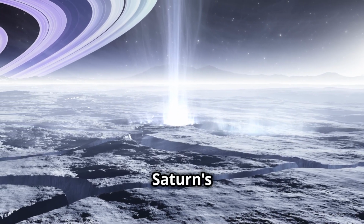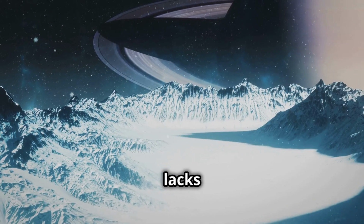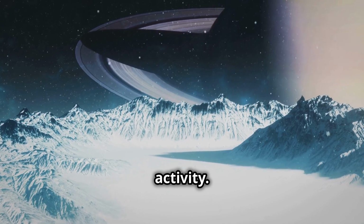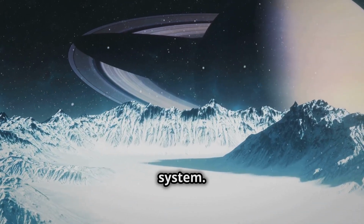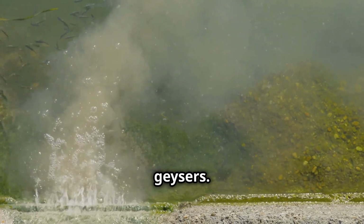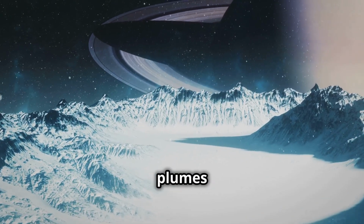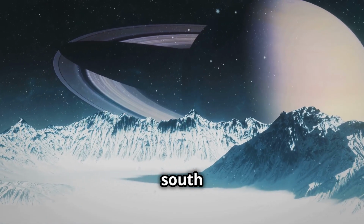Enceladus is another of Saturn's moons. It's much smaller than Titan or Europa, but what it lacks in size it makes up for in activity. Enceladus is one of the most geologically active objects in our solar system. The most striking feature of Enceladus is its geysers. These massive plumes of water vapor and ice particles shoot out from cracks in the moon's south pole.